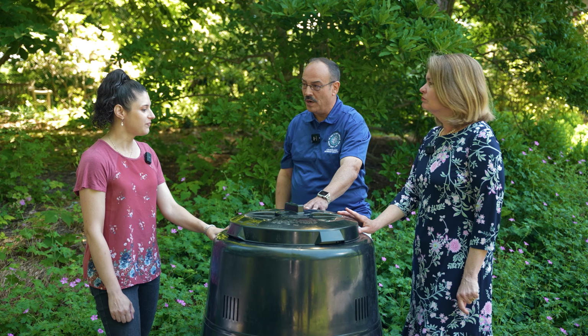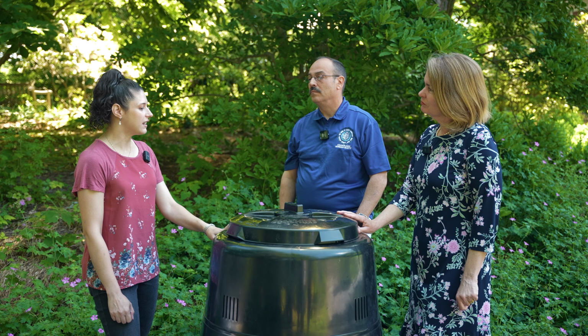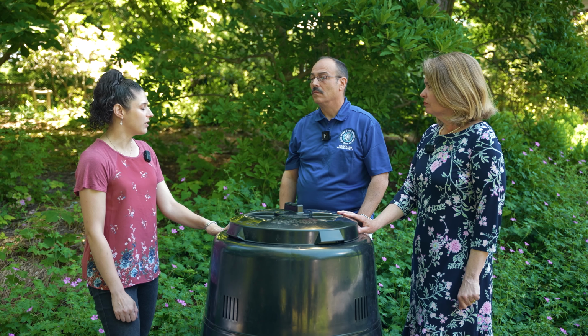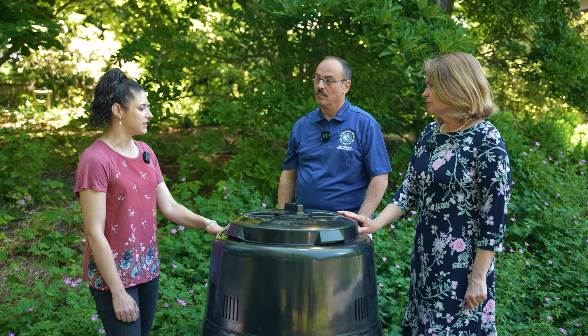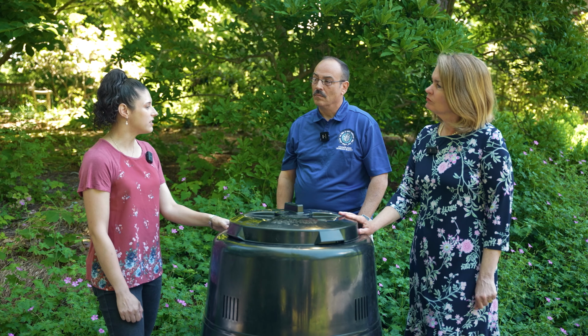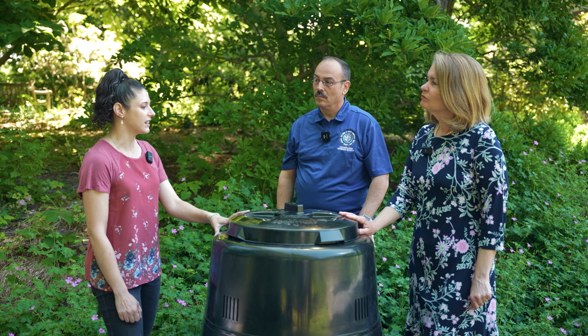And what shouldn't we put in here? So you shouldn't put things like dairy products, meat, fish. These won't break down in the compost because these compost bins are a little small and they won't get as high of a temperature to break those things down. The other thing you shouldn't put in is pet waste and also weeds, again, because it's not going to get high enough in temperature to break down those weeds. You can spread weed seeds in your garden that way.